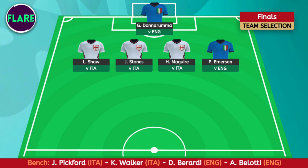And to cap off the defenders, we have gone with Emerson from Italy. His minutes have been a bit inconsistent throughout the tournament, but since the injury of Spinazzola, Emerson has come in and got himself 6 points in the most recent match for Italy.